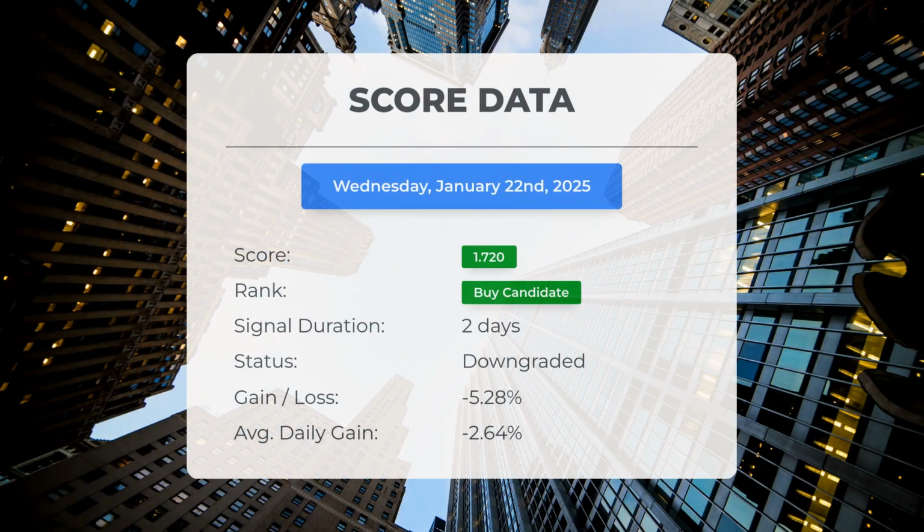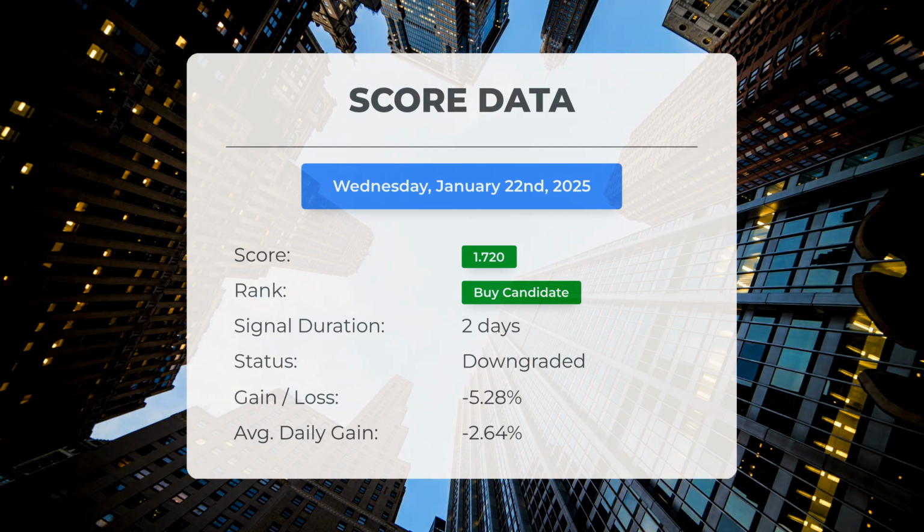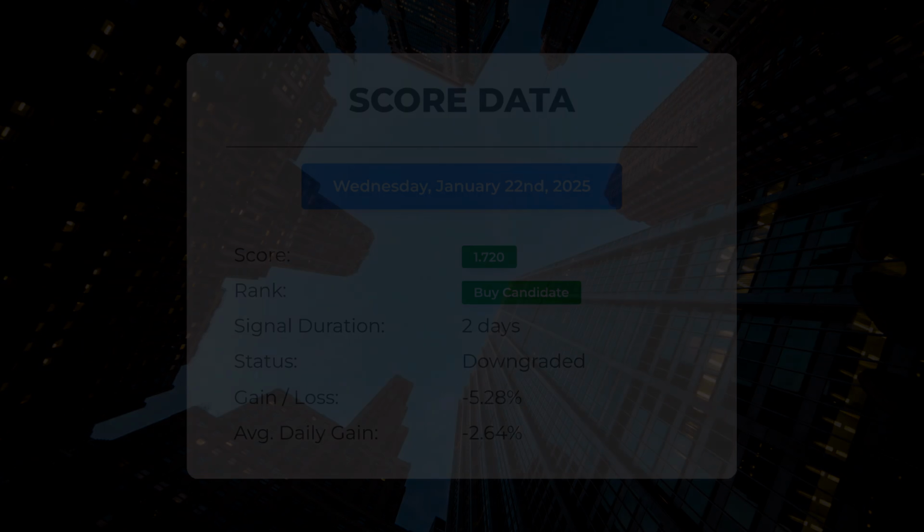Since the 21st of January, 2025, our system has identified Rocket Lab USA as a buy candidate, assigning it a score of 1.72. Now, let us examine the stock's performance during this time frame. Unfortunately, the stock has not met expectations, reflecting a loss of 5.28% thus far. This equates to an average daily loss of 2.64% since it was designated as a buy candidate.